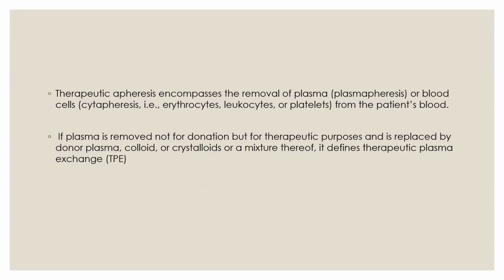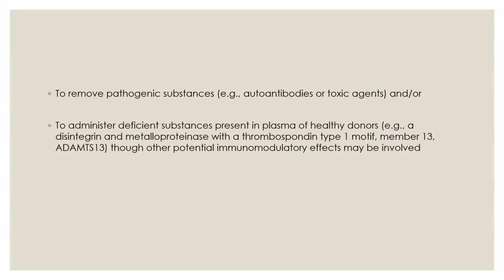If plasma is removed not for donation but for therapeutic purpose and is replaced by donor plasma, colloid or crystalloid or a mixture of it, then it is defined as therapeutic plasma exchange. To remove pathogenic plasma or to administer deficient substances present in the plasma of healthy donor, for example, a disintegrin and metalloproteinase with thrombospondin type 1 motif member 13, ADAMTS13, through potential immunomodulatory effect may be invoked.